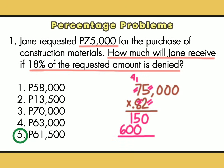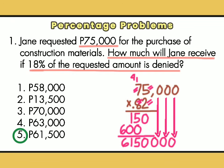Add. This is 0, 5, 1, and 6. Tapos, bring down yung tatlong zeros. Since may decimal form tayo dito, itong 0.82, dapat decimal form din ang sagot natin. So, there are two numbers dito sa right ng decimal point, kaya dito din 1, 2. Dito ang decimal point, so the answer is 61,500 pesos and this is the amount that Jane is going to receive. So, this is correct.